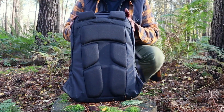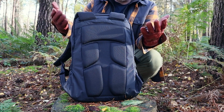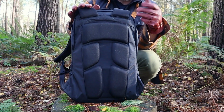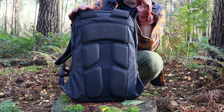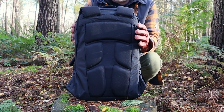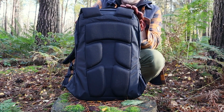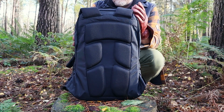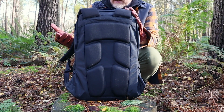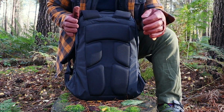But yes, lovely and wide, and then when you flip these over, you've got some mesh on the back to make sure that, if you do sweat, it will help to wick away some of that. These are designed and made, I believe, in Hong Kong, so with the type of climate that they have there, you can totally see why they will have used this material on the back. Well, put it this way, it's certainly warmer there than it is here in the Kingdom of the Moorlands.